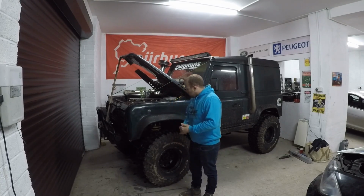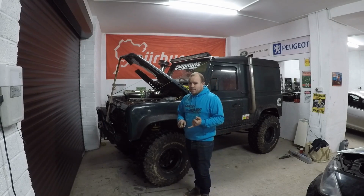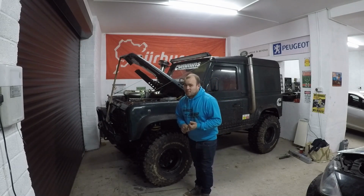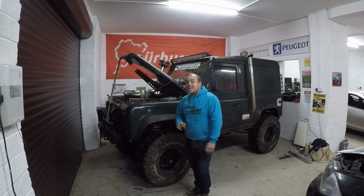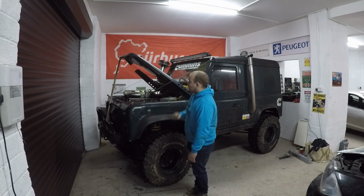Other things we could do: Ollie's got some air suspension on his, which is pretty sick. We're going to do a video on that truck, because he is going to be sticking a Cummins in his.